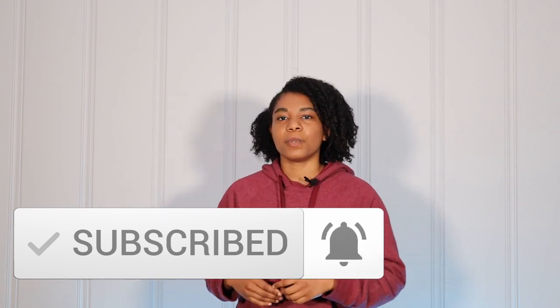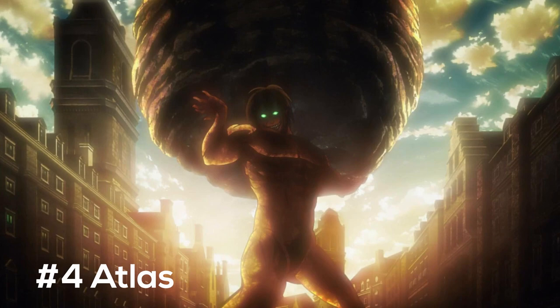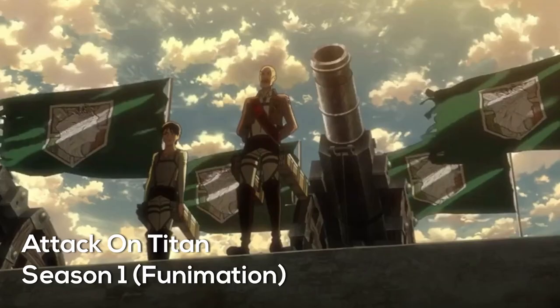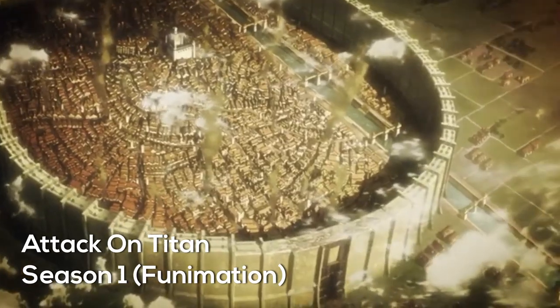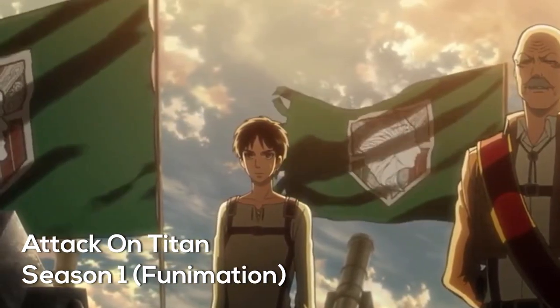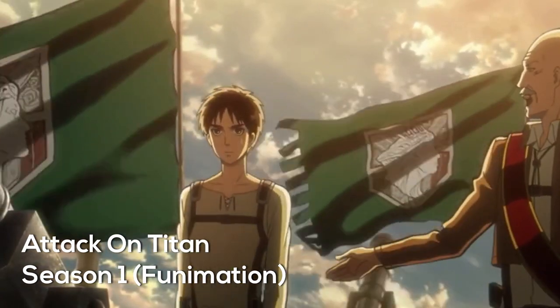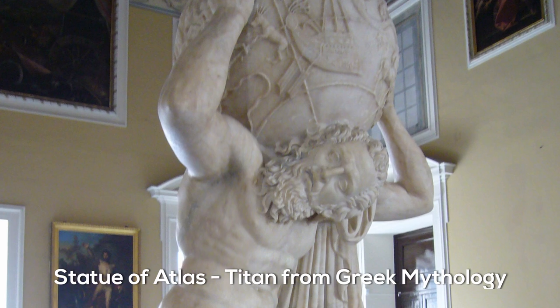And let's move on to number four. Number four is Eren plugging the hole in Wall Maria, which I like to deem as Atlas. It first shows up in the first half of the season when Eren first gets his powers and Pixis uses him to plug Wall Maria with a giant boulder, and they're able to reclaim it using his powers. The meaning of Atlas mostly has to do with Greek mythology.